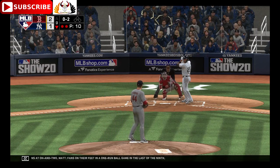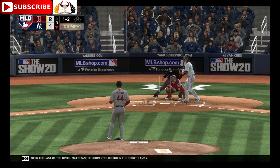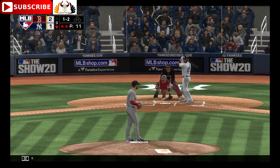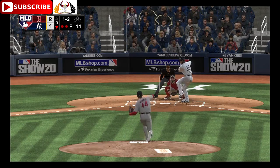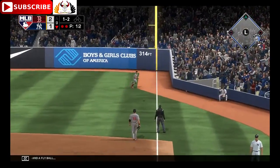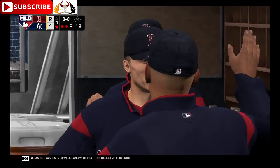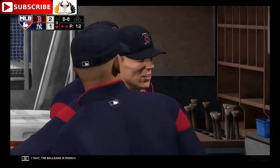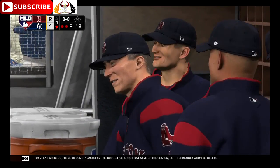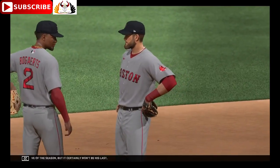Fans on their feet in a one-run ball game in the last of the ninth. Yankee shortstop behind in the count 1-2. Now a swing and a fly ball. He leaps and makes the catch as he crashes into the wall, and with that, the ball game is over. And a nice job here to come in and slam the door. That's his first save of the season, but it certainly won't be his last.